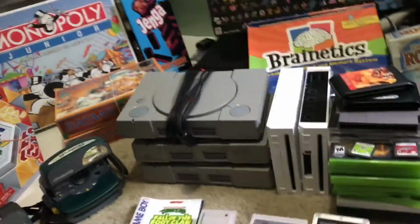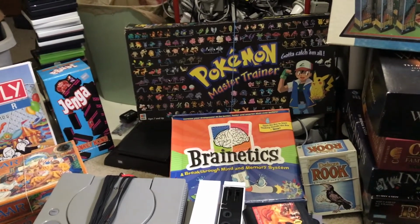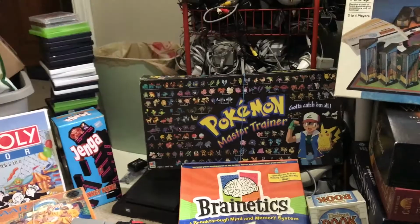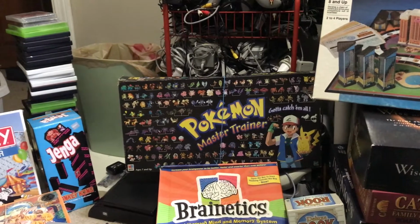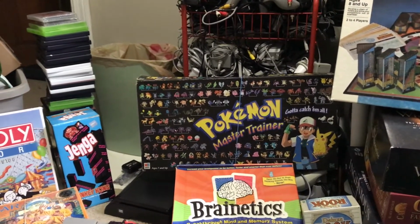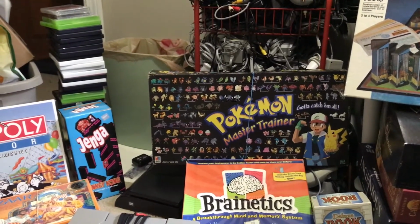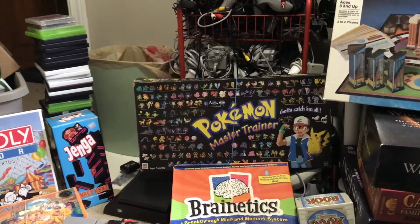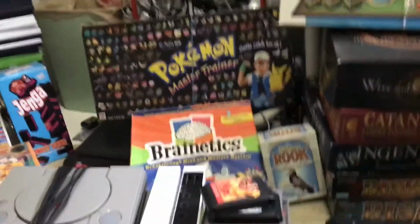Let's jump over there. I got a copy of Brain Age at Savers. I think that was $3.99. That's still come down a bit. I think it'll go for $35. On top of that, Savers Pokemon Master Trainer. I paid $6.99, which I was surprised it was that much. Usually it was going for about 60, 70. Now it's somewhere over 100 because I don't think there are a lot of copies available. We'll see. I expect really around 80, 90.